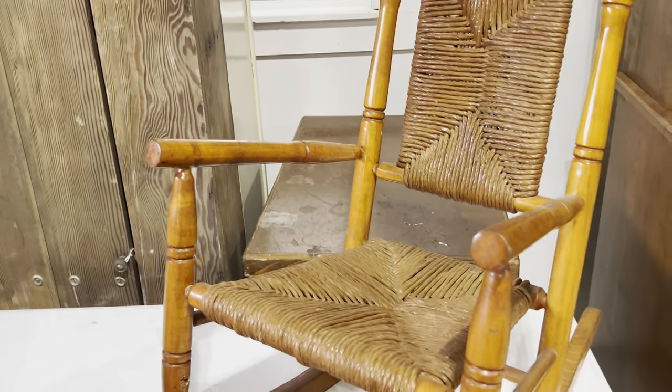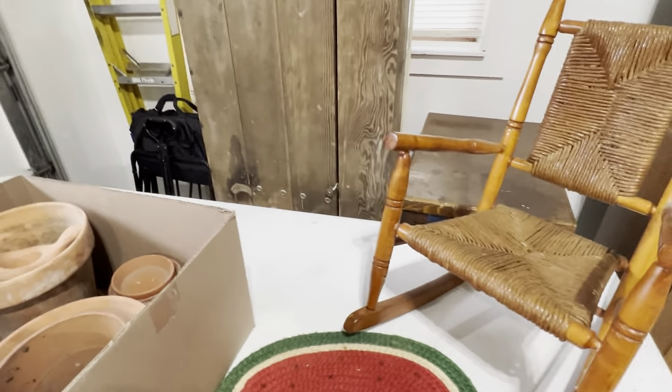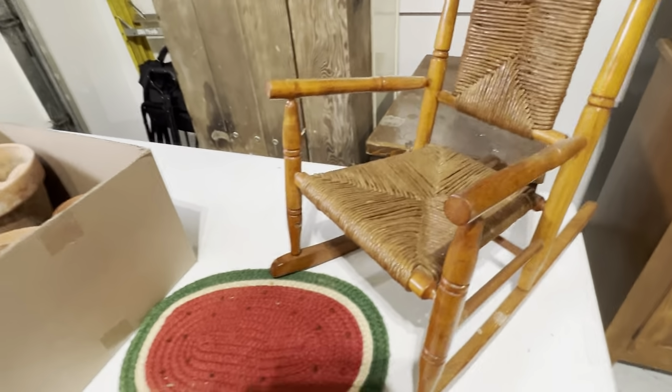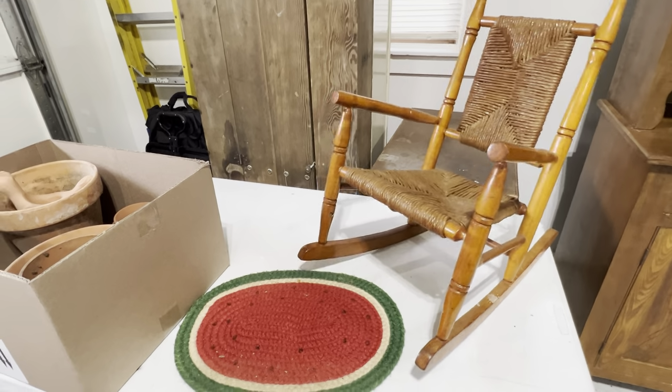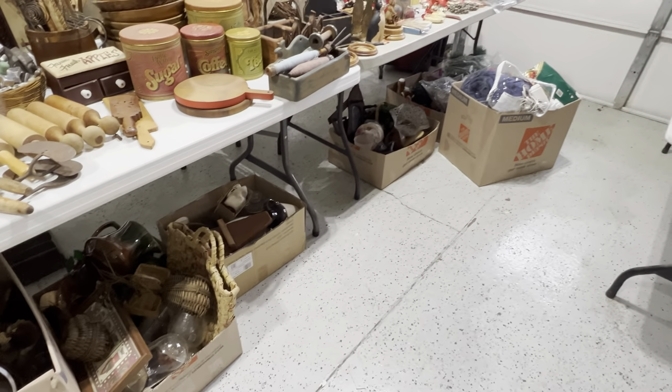And then we had this, something that was thrown in a group. It was a child's little rocker, and it's not broken. So we'll see if somebody wants it. If not, we'll eventually maybe donate it, but we'll see first if somebody wants it out of the booth. And then underneath, by the time you see this video, all this will already have been donated, y'all.